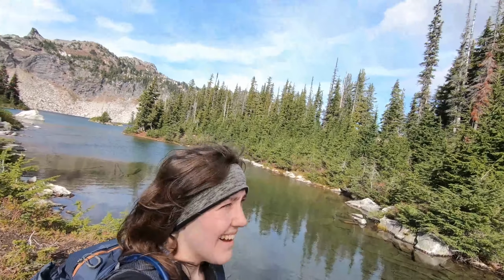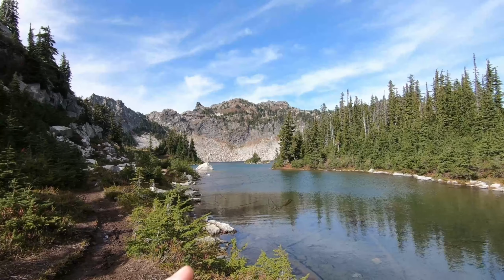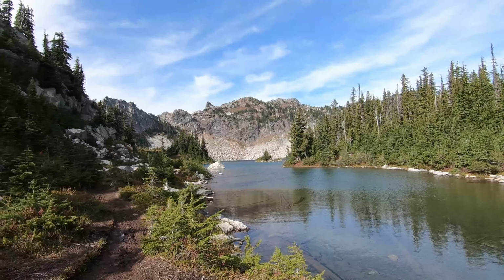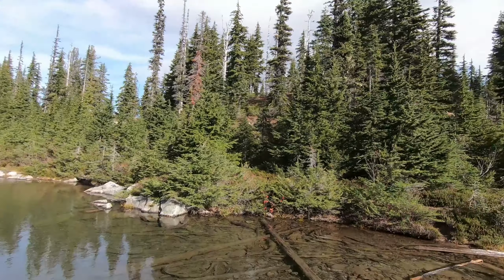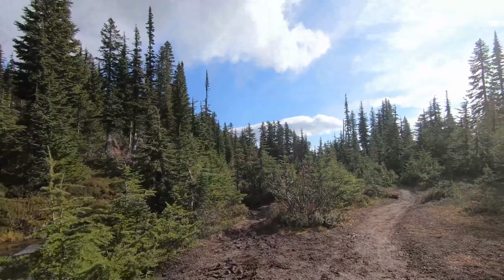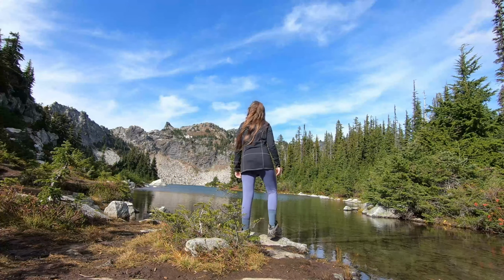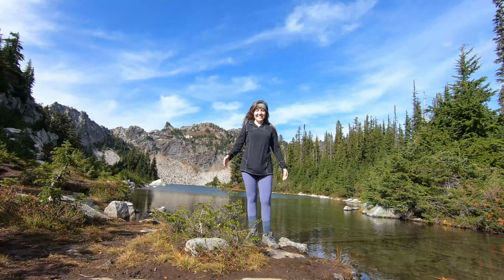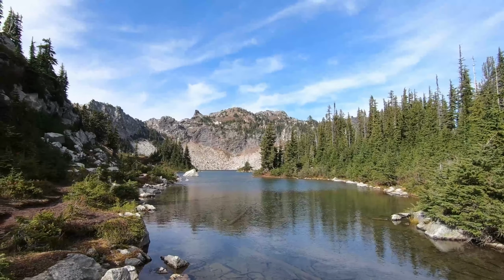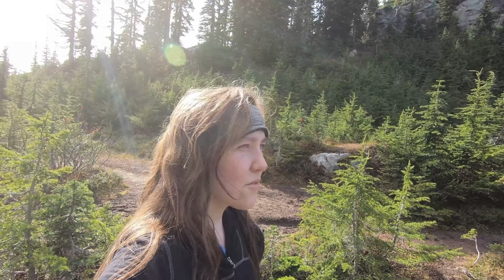I give you Minotaur Lake. Woohoo! Oh, this is beautiful. I'm gonna come back here sometime in the summer and swim out to that island there. Oh my God, this is gorgeous. That is a really freaking cool mountain too. It took me just over an hour to get here.